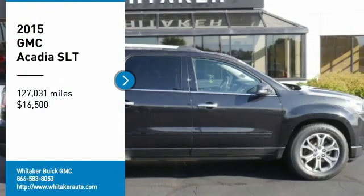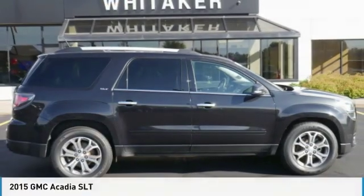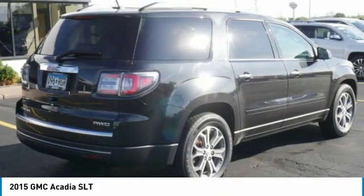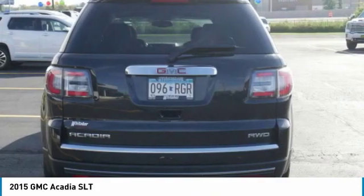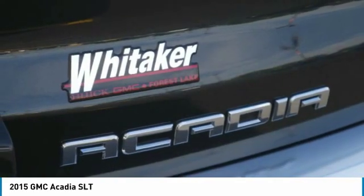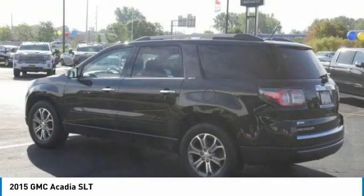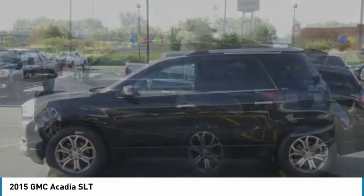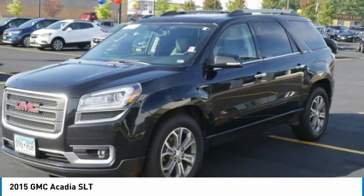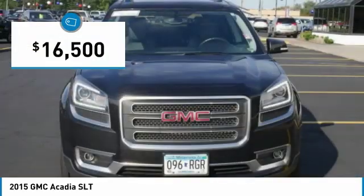Stop by and take a look at the 2015 GMC Acadia. The GMC Acadia is great capability coupled with exceptional safety, offering better highway fuel economy than any other 8-passenger SUV. Advanced technology and thoughtful ergonomics, the Acadia is a premium utility that rejects compromise and is priced below $20,000.